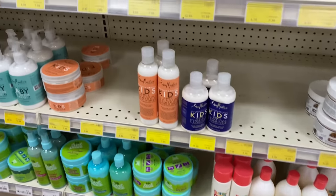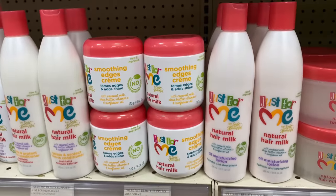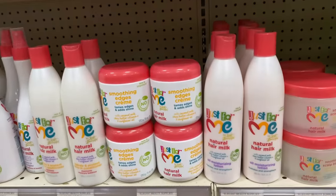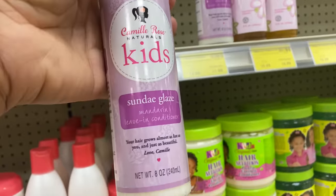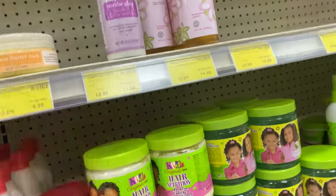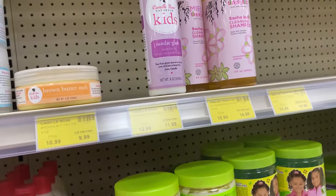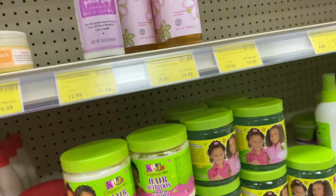I don't see it, but let me just look for some type of detangler. Just For Me. I didn't know that. We used to use Just For Me when we was little, but the packaging was different. I wonder if Camilla Rose is really good. This is expensive. Camilla Rose, Sunglaze, Leave-In Conditioner, and then the shampoo. Look how high this stuff is. Oh my goodness. I don't know now. We got money now, but I don't know if we got that much, man. I kind of want to put it back, but I'm going to check it out.